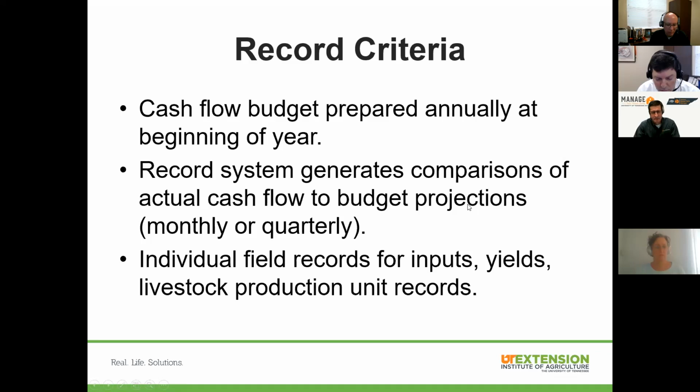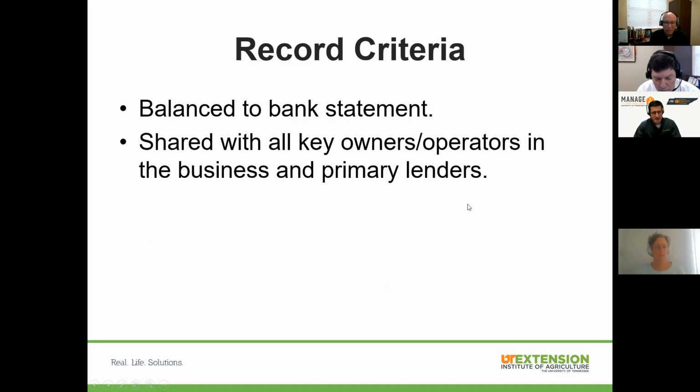Another thing with the record keeping, we want to make sure that we keep things broken down as much as possible. Your inputs, the yields, livestock projections per units, so with bushels, gallons, animal units, in order to track progress. On the records, they need to balance to the bank statement, whether it's on a weekly or a monthly basis. Whether that's going to be Quicken or an Excel spreadsheet, it's critical to make sure that everything is in balance.